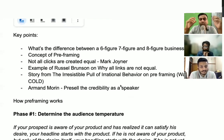So Russell Brunson also explains why he feels that all clicks are not created equal. Let me give you an example. Suppose someone is coming from a website which says Russell Brunson is a scammer. He has scammed money out of people. He's scamming 10 to 15 million dollars every single day from people's pockets, and that's what he's doing with that money, and buy his product.